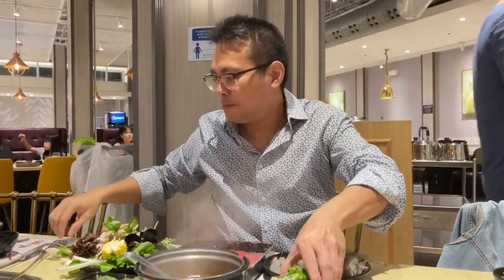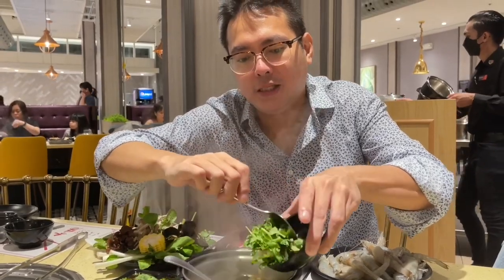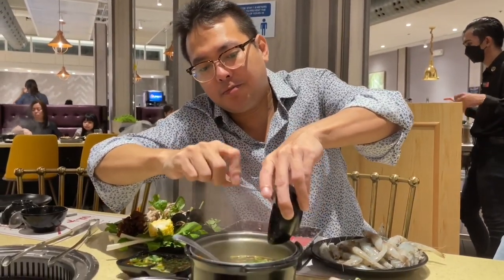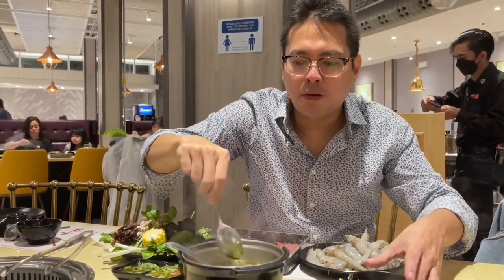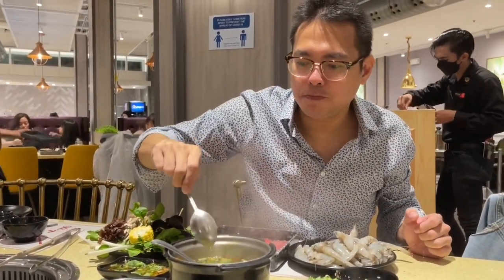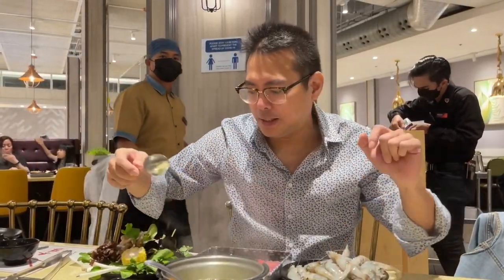I already have some spring onions, garlic, onions, satay, and a lot of cilantro in a spicy mala broth. That's the one I chose. So I'm gonna dump all of this in. I like it spicy and super flavorful with a lot of herbs. That's how I do my shabu shabu. I even have an extra batch here, but I'll see how this is.